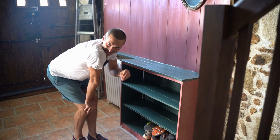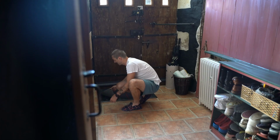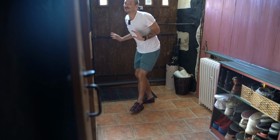product. This is from Ruggable and you can exchange and wash those doormats. So I'm kind of thinking maybe I should buy another one. I saw Iris Apfel ones that were so cute. So maybe.